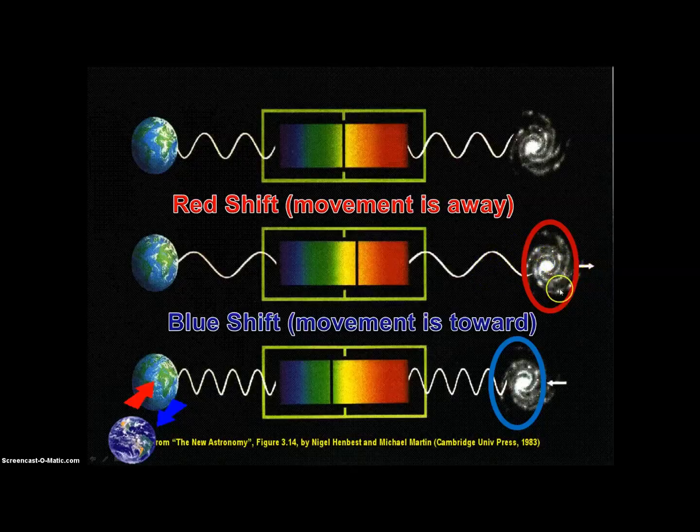Now, when an object moves away from us, like this galaxy is moving away from us, the light wave is stretched out, longer wavelength, lower frequency, and you'll notice the black bar is moving not towards the blue, but towards the red side of the spectrum.